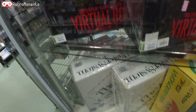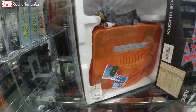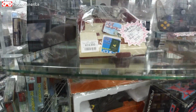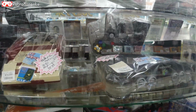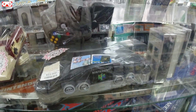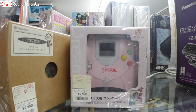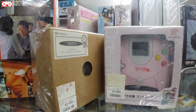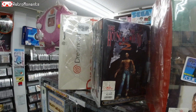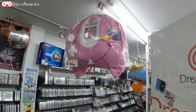Here's a PC Engine Duo and another Virtual Boy. Some Master System. That's something that I've been thinking about. Master System is not that common here actually in Japan. It's all just Famicom and Super Famicom everywhere. Here's a really cool N64. And here we got a pink Dreamcast controller boxed. Has to be pretty unusual. And some Dreamcast stuff. The console and House of the Dead 2, amazing game.